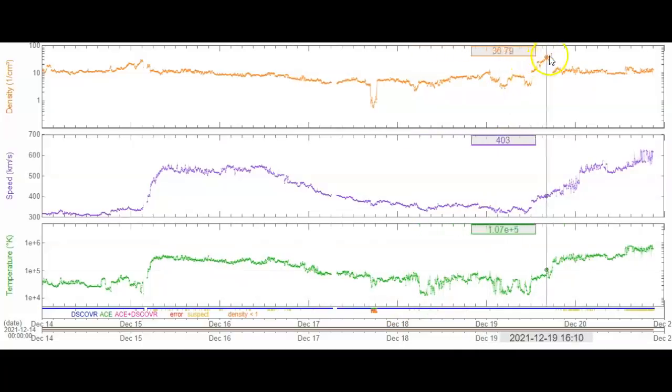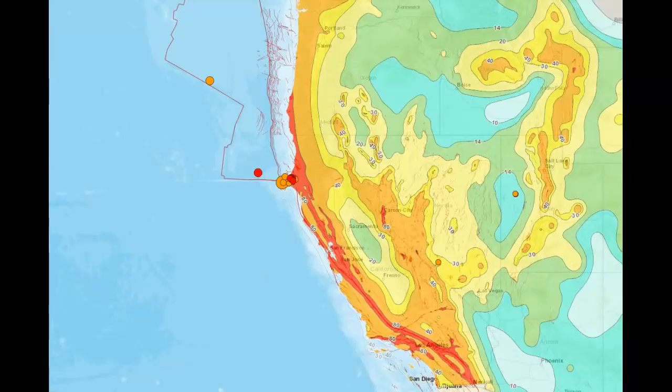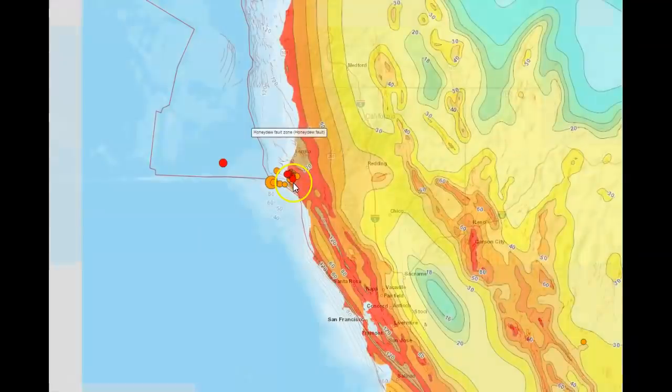Notice that the temperature, which is in green, increases with the solar wind speed. Have you noticed it's kind of a milder winter? It's a little cooler tonight in the south. Very mild so far. Now, we're still having some earthquakes off the California and Oregon coast here.